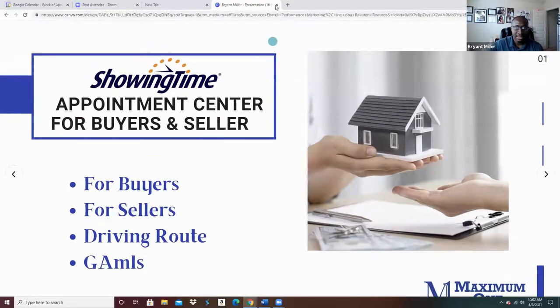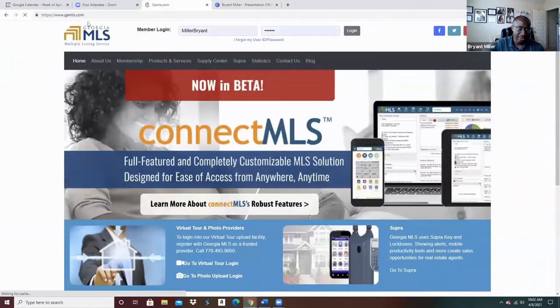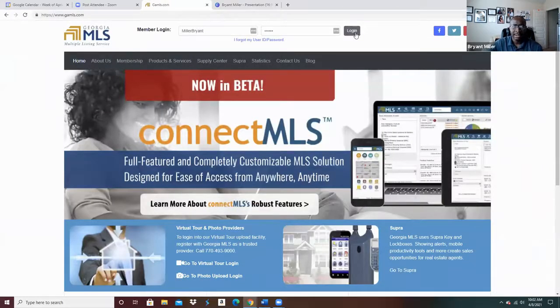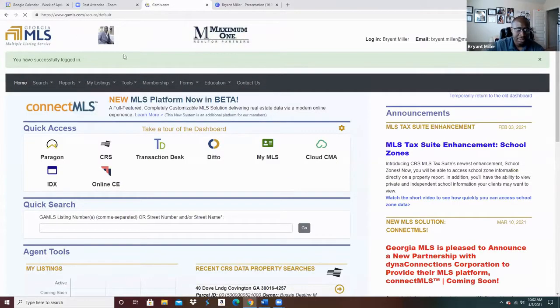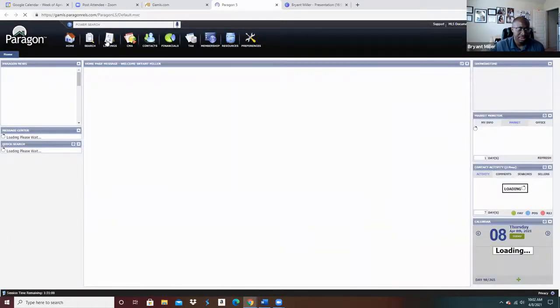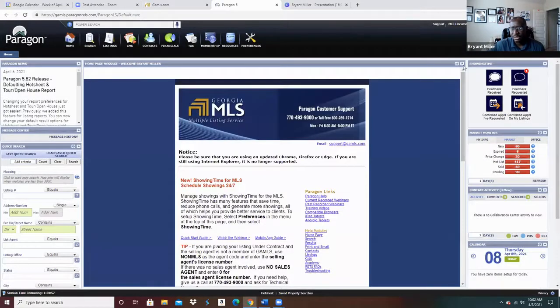So I'm gonna come out of this and we're gonna go to Georgia MLS. I already have it on the toolbar. There's another quick thing: put it on your little toolbar if you use it a lot. Then we'll go through Paragon, let's do buyers first. Once you go through Paragon, we'll just find some listings. You see you have Showing Time over here, that's a little quick toolbar.